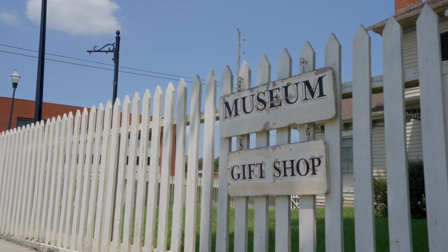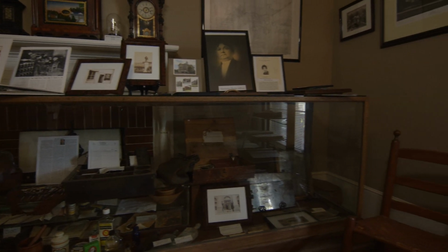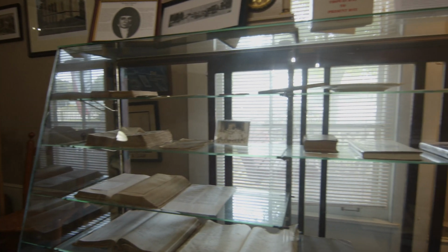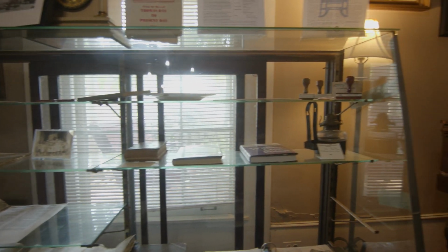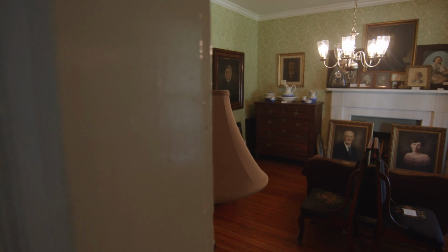What I'd love for visitors to the area to do would be to come by the Richmond Miles History Museum. And in there we have artifacts from not only Caswell County, but the entire central Piedmont area. We have rooms devoted to various aspects of the county's history. The house was actually known as the Gatewood House before it became the museum.